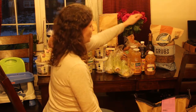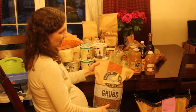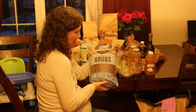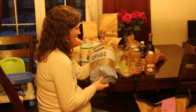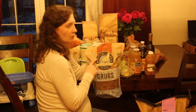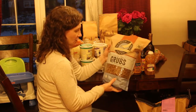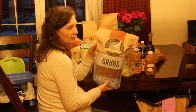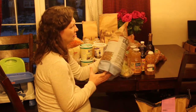And then I got a bunch of stuff for our chickens that we hadn't bought in quite some time. So this is a bag of grubs. These are mealworms. And we buy a lot from this Scratch and Peck company. It's a really great company, and we've been buying from them for at least a year now.